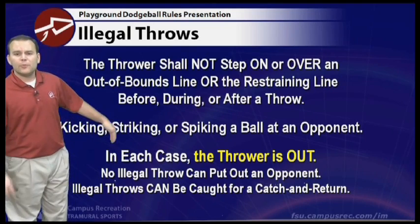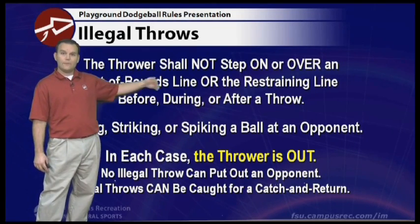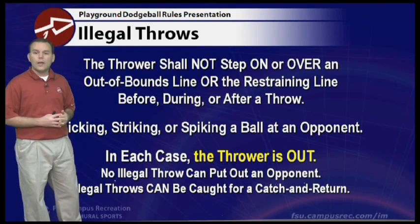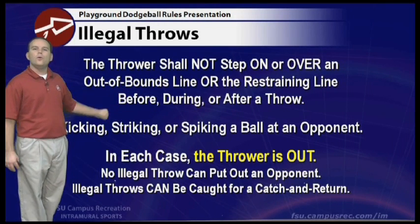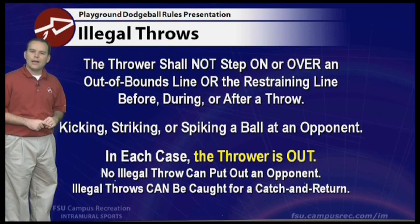Illegal throws. What happens when a thrower steps on or over the out-of-bounds line or the restraining line that I just mentioned, kind of that far line in the new diagram for men's and women's, or the mid-court line in co-rec? They got to stay on their side before, during, and after a throw. So you can't just follow through and end up on the other side. Those are not allowed, and that's considered an out. The thrower is ruled out in those cases.